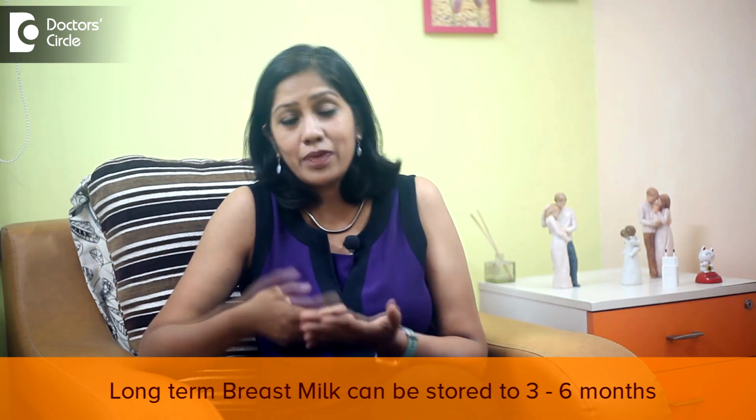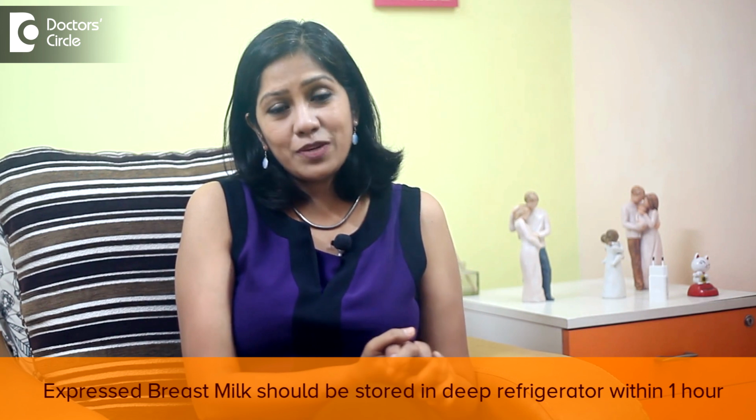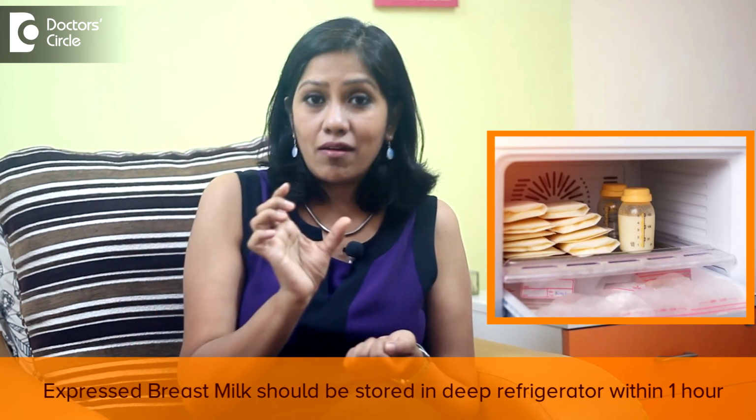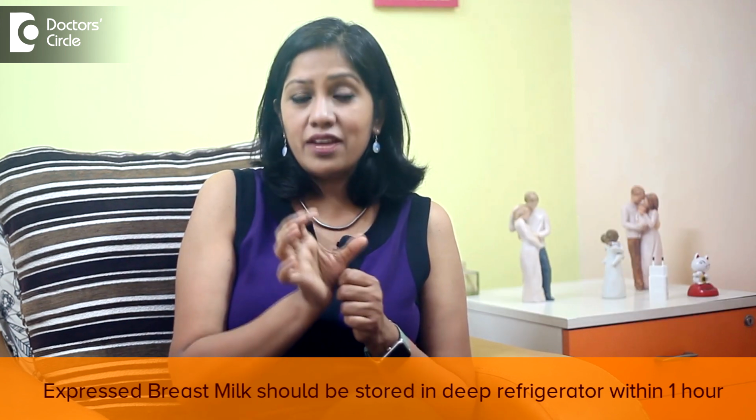You might have an oversupply and want to keep it for longer. Once you express your milk, you have to shift it into the deep refrigerator within 1 hour. That is how you can secure your milk for long term. Whenever you are expressing milk for long term storage, it has to be shifted to the deep refrigerator within 1 hour, and the temperature of the deep refrigerator should be 0 Fahrenheit. That will help the milk to freeze earliest, and it will help to secure it for 3 to 6 months.